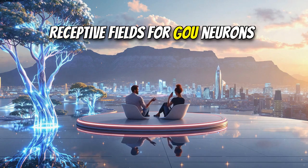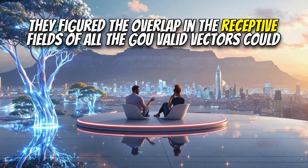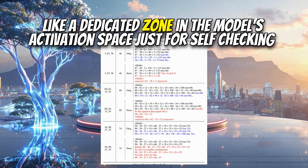And to connect these, they use the idea of receptive fields borrowed from neuroscience. Receptive fields for GLU neurons. Yeah. Equation 8 defines it as the input subspace that makes a GLU neuron fire. They figured the overlap in the receptive fields of all the GLU valid vectors could define a kind of verification subspace. Like a dedicated zone in the model's activation space just for self-checking.